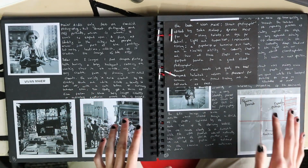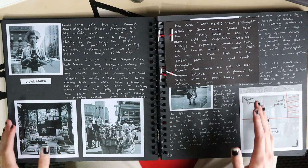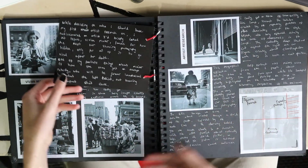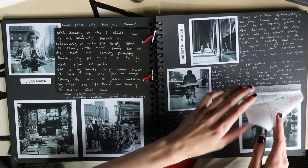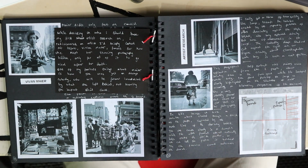This was my first artist research, which is a bit late into the project. It's about Vivian Maier. I absolutely love her work so much and I still love it to this day. And I'm actually kind of proud of this page. You know, you've got a lot of text, you've got a little flap, we have a little bit of tracing paper here that shows a bit of a composition breakdown. It's kind of cool, it's a funky bit of artist research.